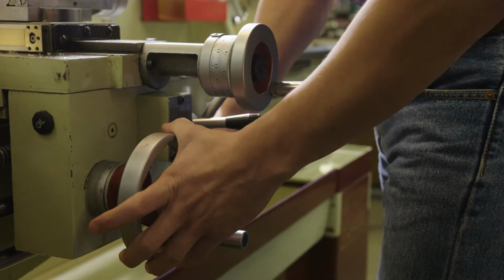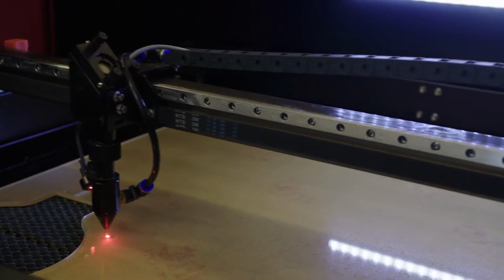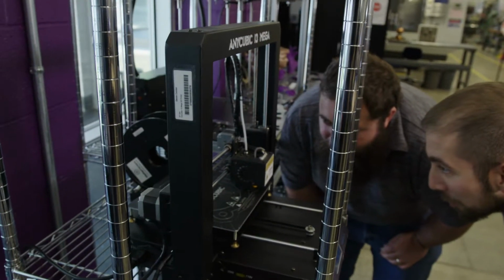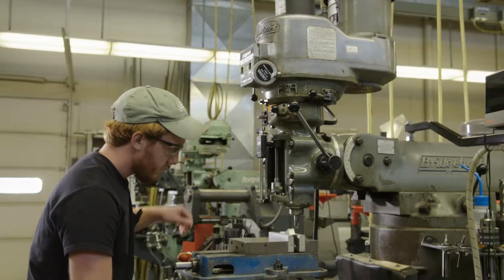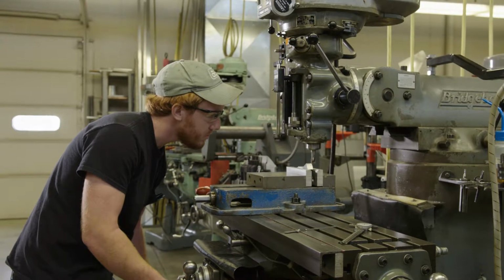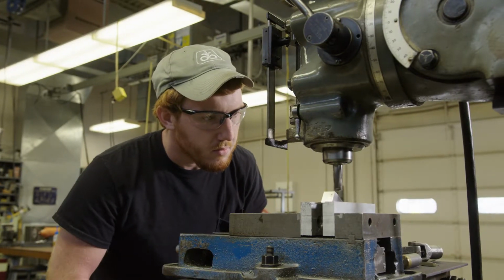In a book classroom setting, you're just sitting there reading a textbook, highlighting and just repeating and regurgitating information that they tell you. How well can you repeat this? How well can you memorize this? But in a hands-on environment, it's how well can you replicate this idea? How can you benefit from this? How can you do more than just sit there and read a book?